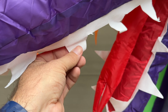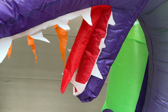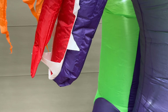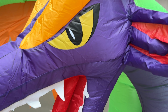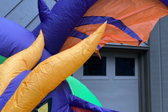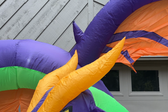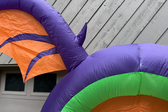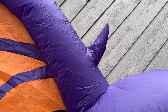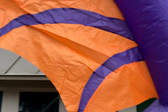Some of it's kind of bent. We could probably try and fix that, but even as they are bent, it looks like jagged, broken teeth. We have a separate forked tongue. As we make our way up, evil looking eyes and some orange horns. I like the fact that those horns are not the same orange as you have on the wings. There are a lot of colors to this inflatable, which makes it very eye-catching. They do a good job of mixing this inflatable horn with the painted-on horn of this flapping material.